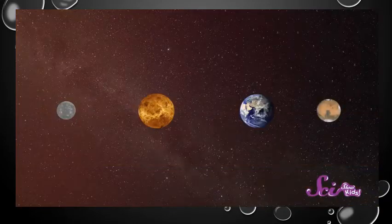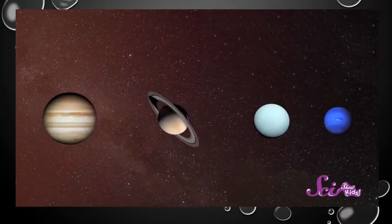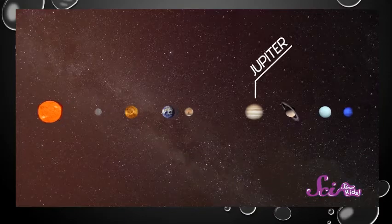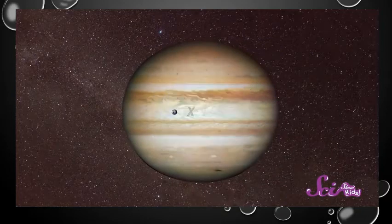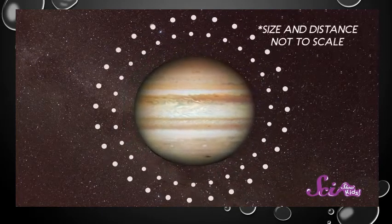But way out beyond Mars, you'll find a totally different kind of planet, ones that are made almost completely out of gas. Scientists call these the gas giants. And the first one we'll bump into is also by far the biggest planet in our solar system, Jupiter. This planet is made up entirely of thick layers of gas, and it's so big that Earth could fit into it more than 1,300 times over. It even has more than 60 moons of its own.